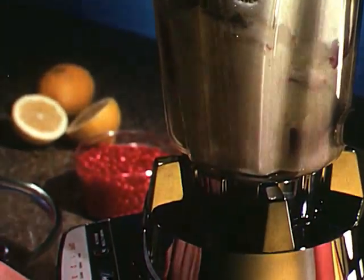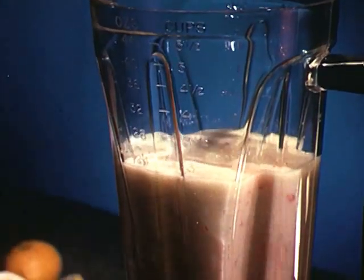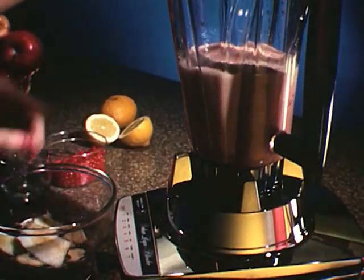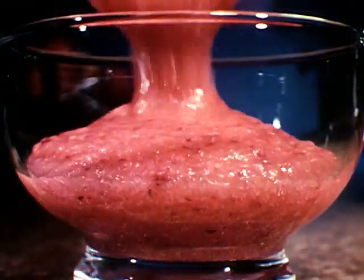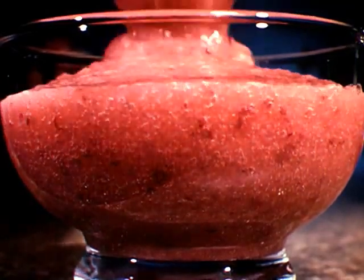Cinnamon candies can be added a moment before the blender is turned off to add color and texture. Just a few minutes for an applesauce that retains all of the flavor and nutrition of the fresh fruit.